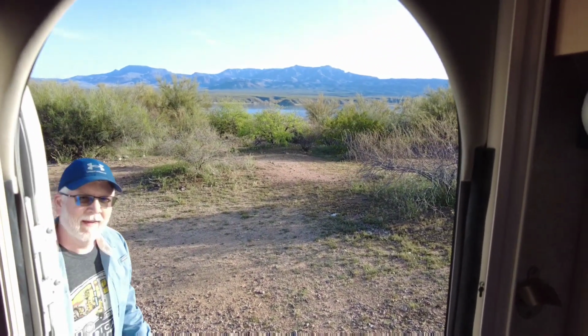Hey. So where are we headed? So we're at Schoolhouse Campground. We're about to leave and head out. We're going to go to Tonto National Monument, see the cliff dwellings there.